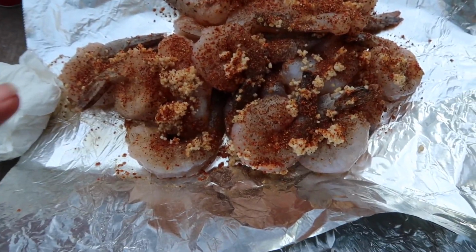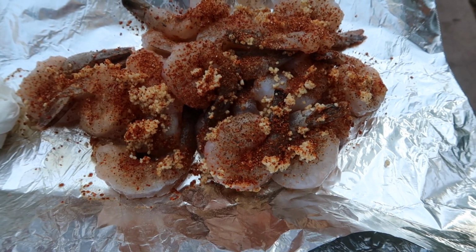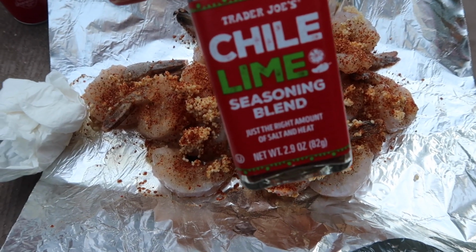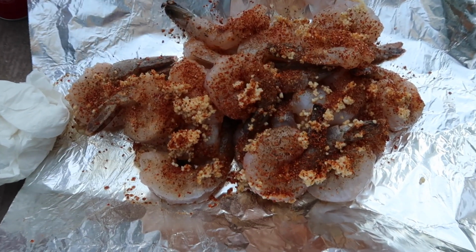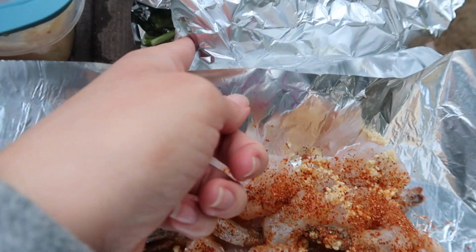On the shrimp I put some butter, that diced garlic, and then a chili lime seasoning from Trader Joe's. And here I just wrapped up my asparagus.